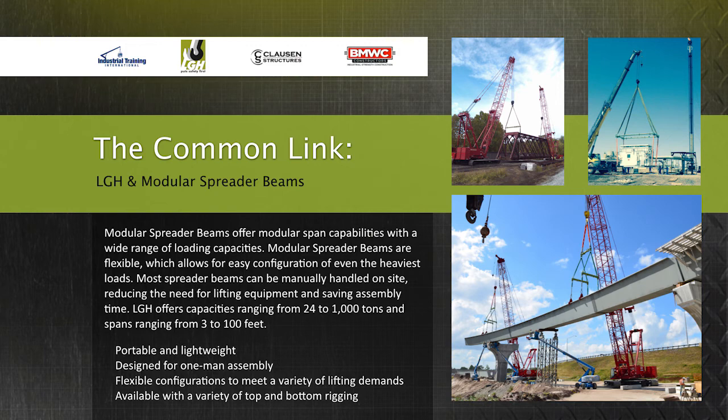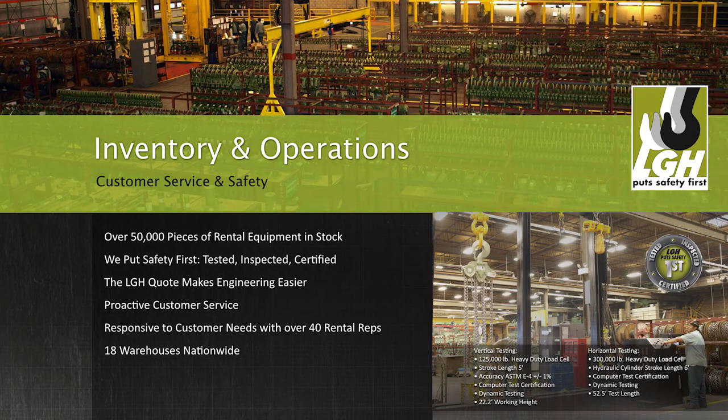A little bit more about Lifting Gear Hire for those folks that may not be familiar with us. We have over 50,000 pieces of rental equipment in stock. What makes us special is our process. It's consistent, both the certification and inspection of the equipment, both in and out. When a customer rents it and brings it back, they can count on it coming back out safe and examined every time the exact same way.